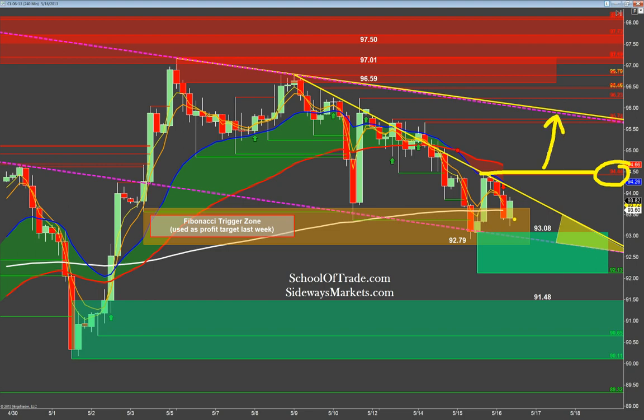But I will also be very excited to take a short off of that because we have that bearish tone to the market, and that's going to be the best selling opportunity we're going to get. If we trade sideways, I will trade by selling the highs of this trend line, buying the lows of this wedge, and if we fall, I will look to buy in the buy zone and bring it right back up to test the top of that wedge again.